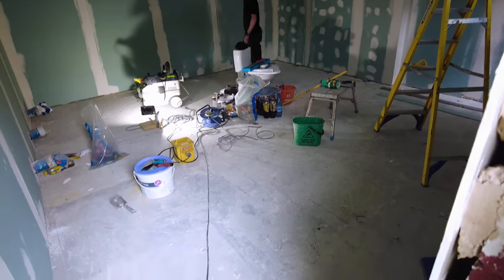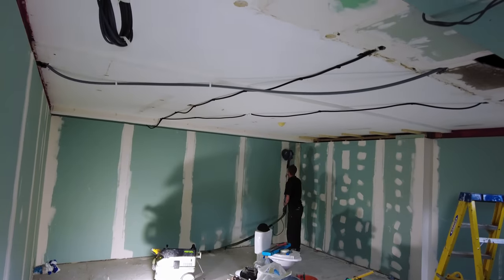We're just gonna finish these walls and then we're gonna do a mist coat and then the guys are gonna come in. They're gonna do the lino on the floor. We're then gonna do the ceiling and then we'll be ready to put the toilets and then cubicles in place.